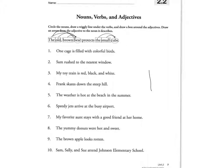Number 1. One cage is filled with colorful birds. Let's read it again. One cage is filled with colorful birds. Let's start with the first word, one. One tells how many. So we're going to put a box around it because it's a describing word. It's an adjective. One, what? One cage. One describes the word cage.